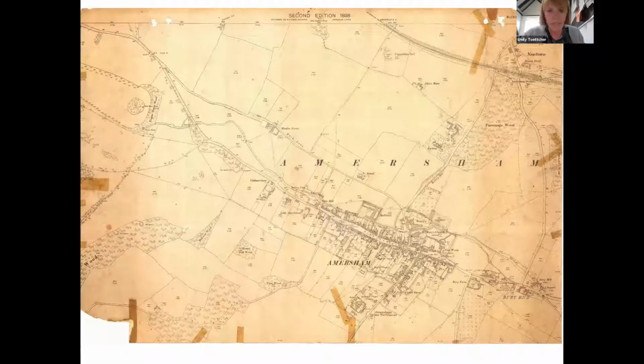Well, this is the 1898 Ordnance Survey map of Amersham. Top right, if you have your zoom picture in the way, you can move it out of the way with your cursor. Top right, you'll see Newtown. The railway arrives in Amersham in 1892, and Amersham on the Hill is not really established by this point. There's very little there, just a few buildings. So Amersham, as we know it, is still very much focused in the old town. On this map, the layout of the old town is largely unchanged today.